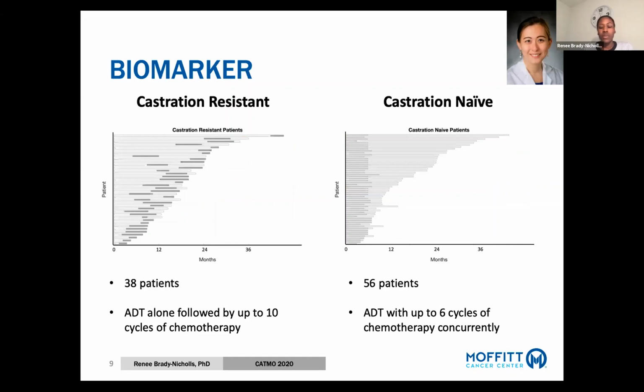And here's a swimmer's plot of the two data sets for each of the patients. The gray shows when they're on combination therapy, and the white shows when they are on ADT alone. For some of the castration-resistant patients, we also had some follow-up data. After they received up to 10 cycles of chemotherapy, they continued on to ADT, and we had some follow-up data for those patients.